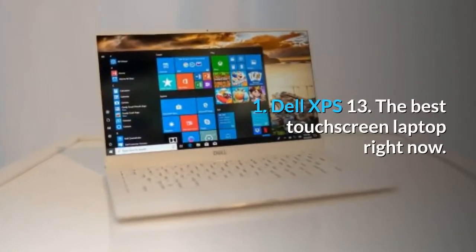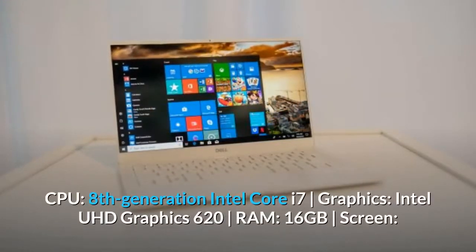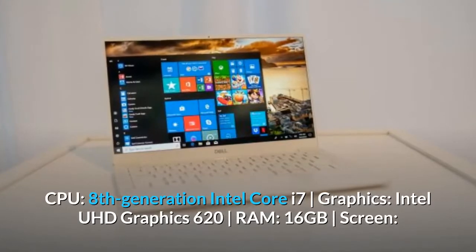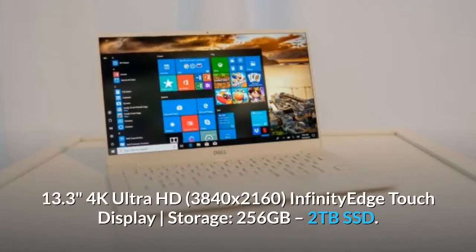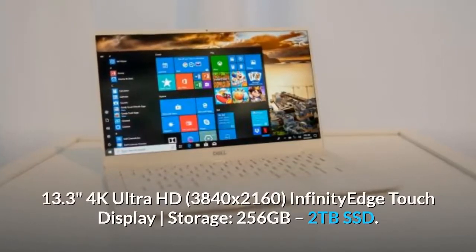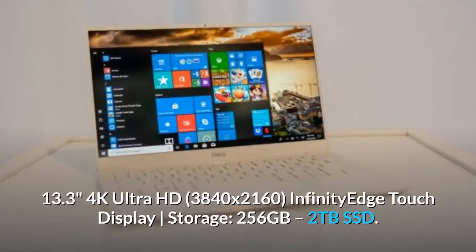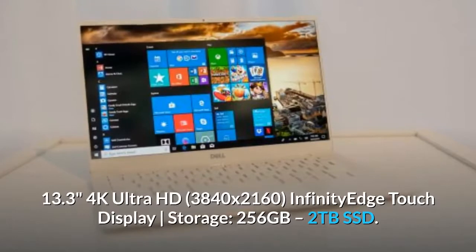The best touchscreen laptop right now. CPU: 8th generation Intel Core i7. Graphics: Intel UHD Graphics 620. RAM: 16GB. Screen: 13.3 4K Ultra HD, 3840 by 2160, Infinity Edge Touch Display. Storage: 256GB to 2TB SSD.